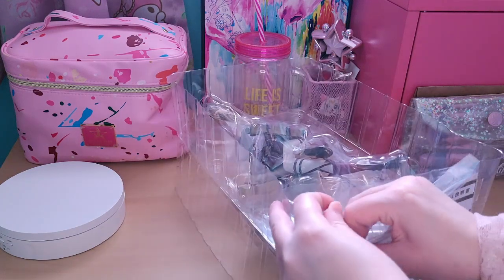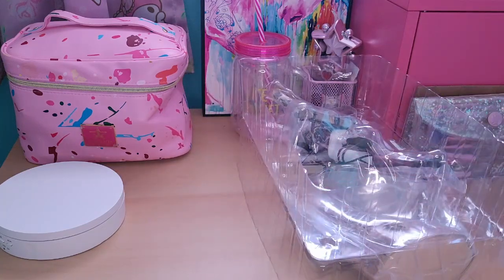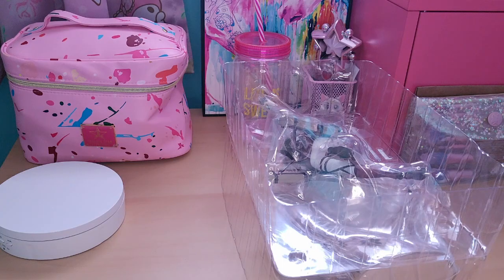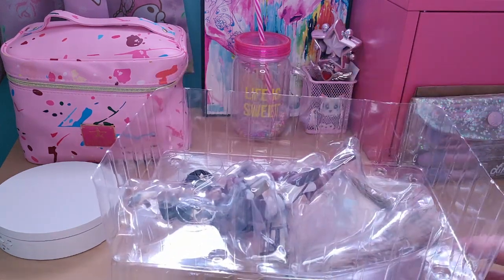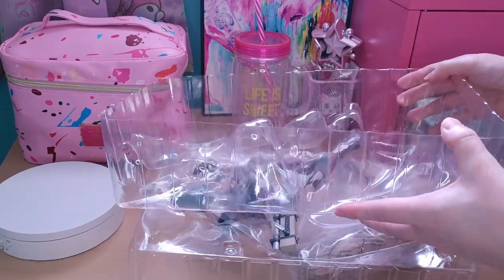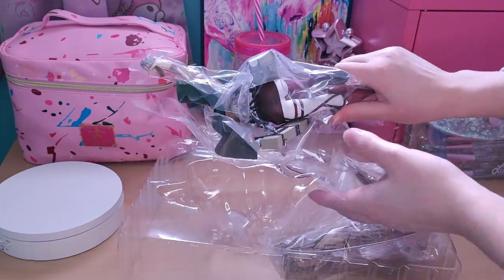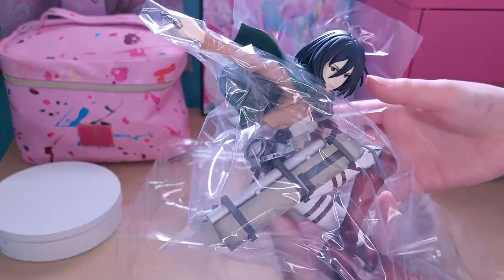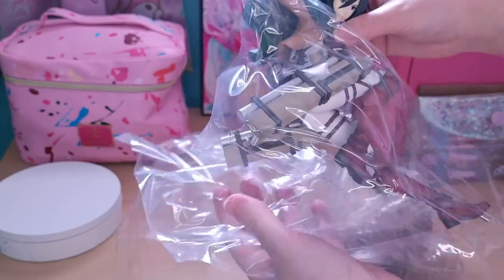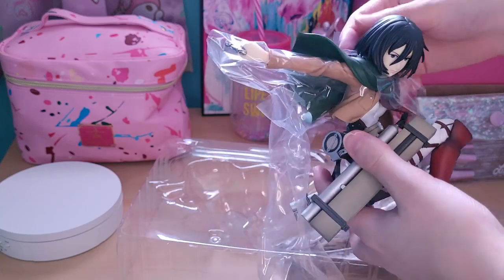Then I'm just gonna peel the instructions off the bottom, which I will need for later, much like the Eren, to see where the blades go into the tree and everything. And then, of course, taking off this first layer of the blister pack. First off the top here, guys, we have Mikasa. I'm just gonna take all of this plastic off as best as I can.